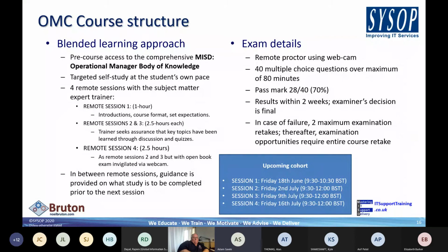So in between remote sessions, guidance is provided on what studies are to be completed prior to the next session. So we're giving you that specific guidance to enable you to go away and do that self-study with the focus on what's needed. And then we've got the touch points for you to come back and to be able to ask those questions and develop understanding in areas where perhaps you have a little bit of uncertainty.